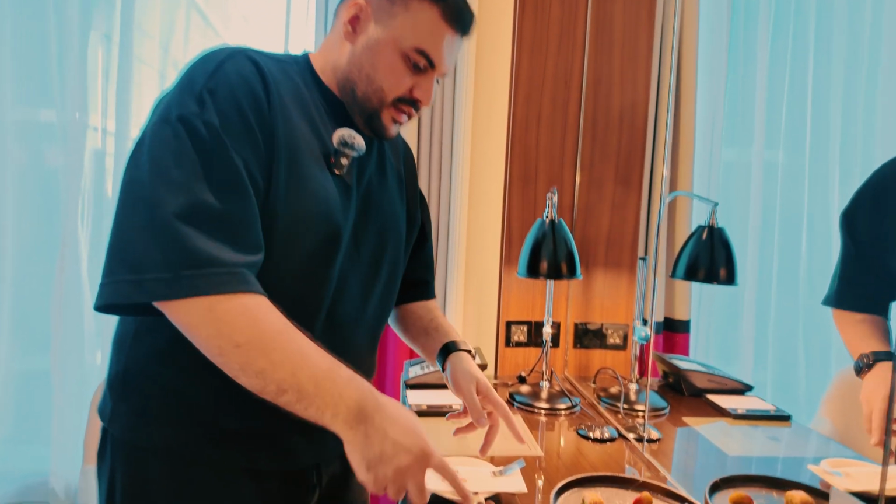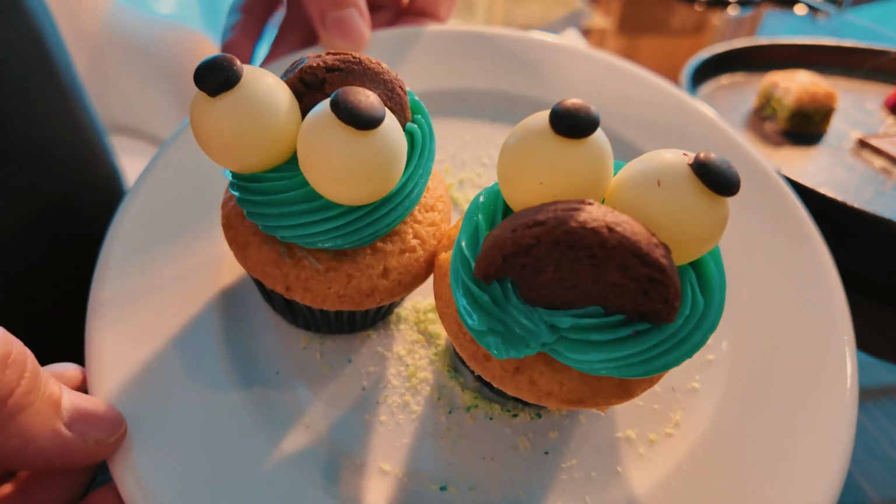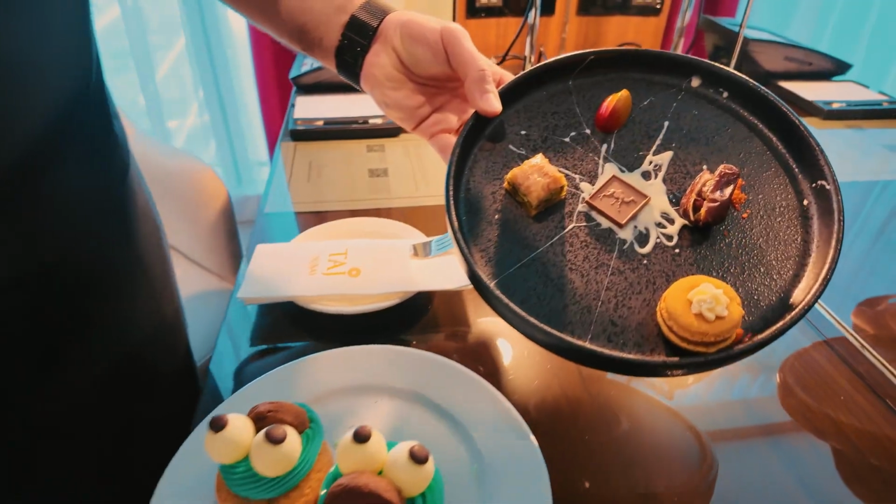We had one more surprise. They already bring us one complimentary plate of chocolates. Again, they bring us one more. Look at these beautiful complimentary cupcakes, and also one more plate of dates and chocolate.